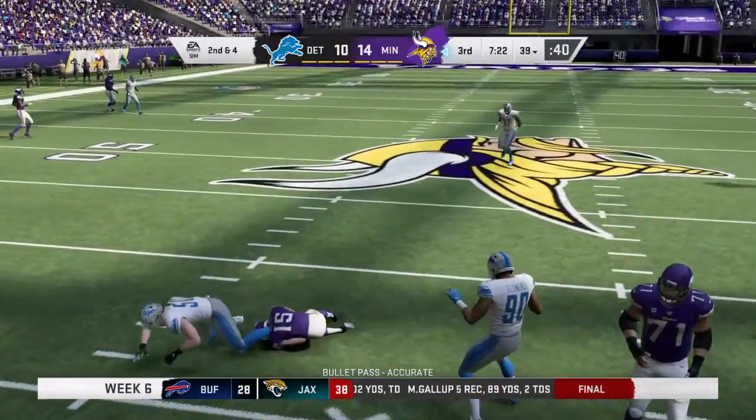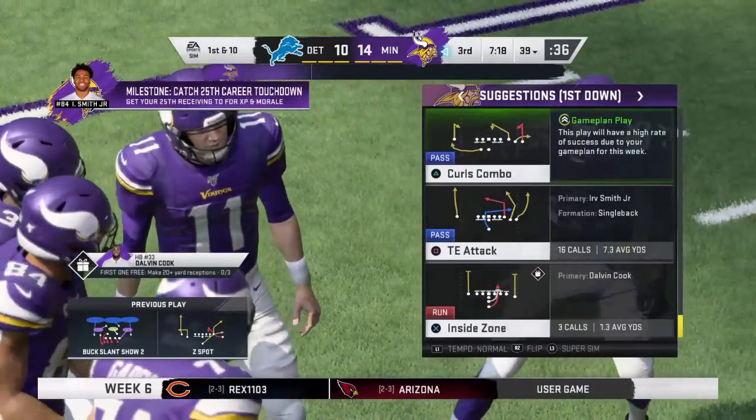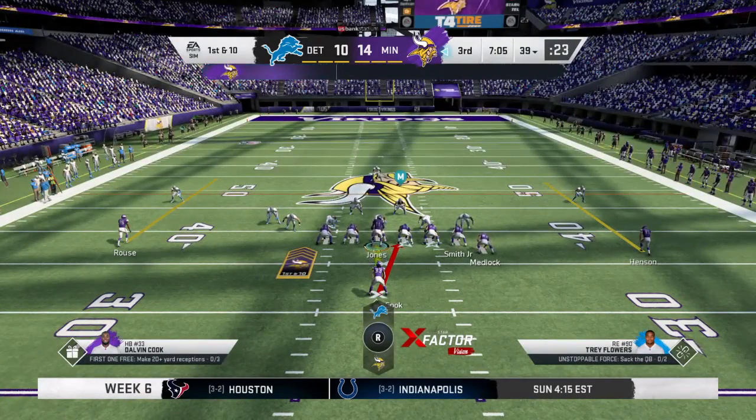The throw over the middle, taken in, and he'll get it out near the 40 to the 39. 6 yards the pickup, and that's a first down. So from the 39 now, they'll come up on a 1st and 10.